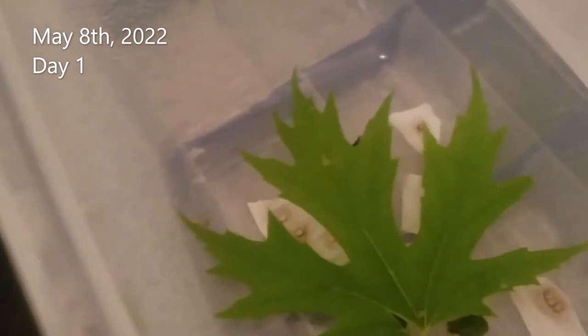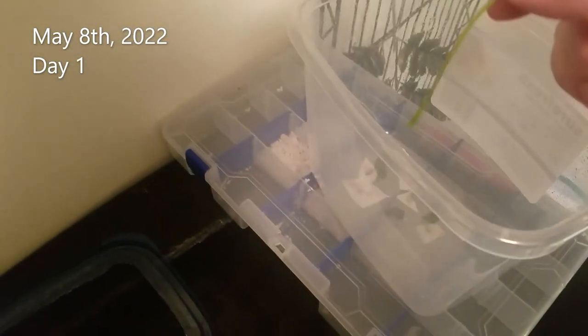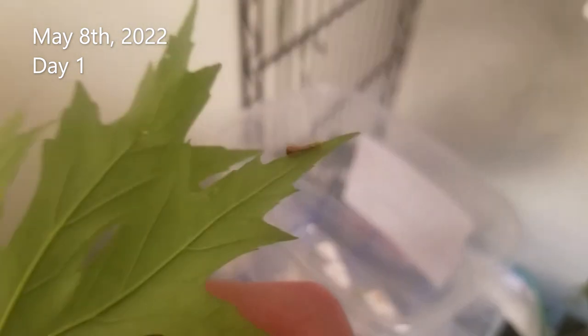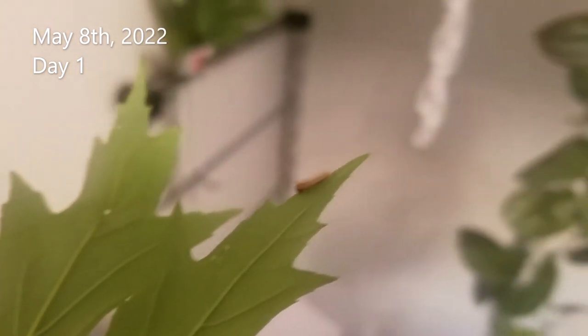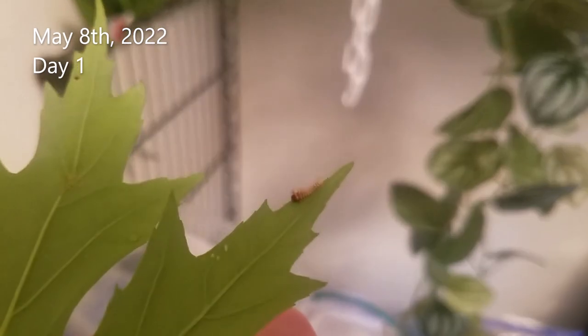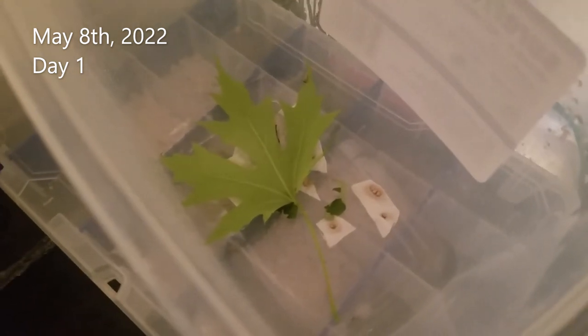And here is my very first little Polyphemus caterpillar that hatched out of the 13 little eggs that this female laid. This is the only one that has hatched so far. Look at that little guy, he's so cute. He's so tiny. So small. Hopefully he likes the leaf. I hope. Maple is one of the leaves that they eat off of, so let's hope that he actually likes it.